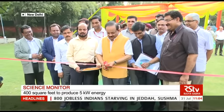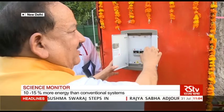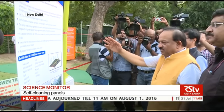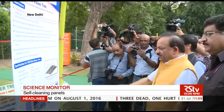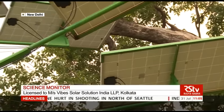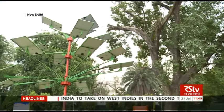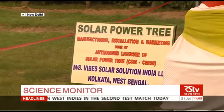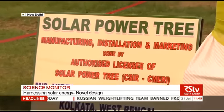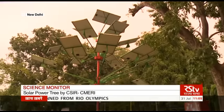The solar power tree, which was recently launched by the Union Minister for Science and Technology, Dr. Harshvardhan, in the capital, addresses the crucial issue of space crunch in solar installations. The solar power tree is an innovation for generating electricity by harnessing maximum solar energy in a limited space. As the name suggests, the solar power tree resembles a tree with branches at different tiers, which can accommodate 30 photovoltaic panels.